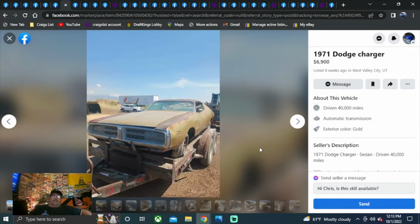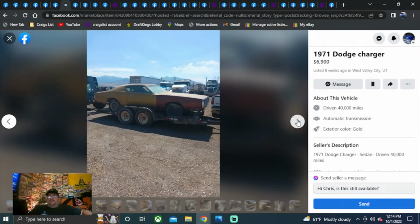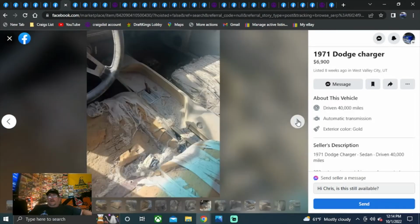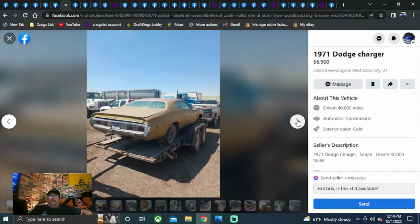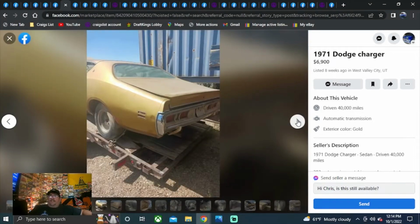1971 Dodge Charger here, 6,900 for this one. It's going to be in Utah, listed 8 weeks ago. Got it up on a trailer. At least he's got some decent photos of around the car, and they actually don't look bad. You don't go all the way to Utah to get one, but you know what? The travel of going and getting a car and bringing it back, if it's a good enough deal, is probably worth doing nowadays. Especially when it comes to a Charger, a Mopar Charger.